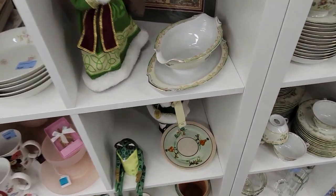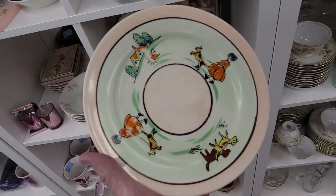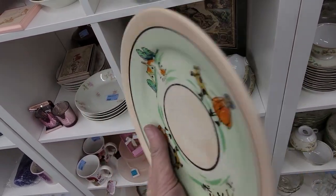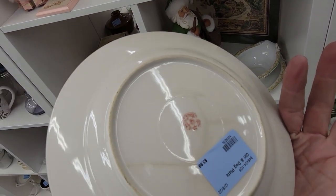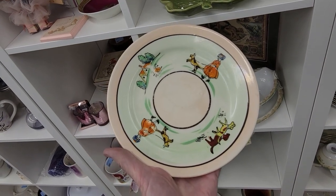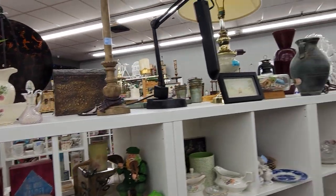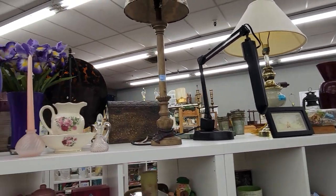This little plate is so cute. It's got this little girl walking a dog and then the little dogs. It has some crazing. It's hand-painted Japan for $3.99. Going in Danny's Picks. We have stuff on the top, too, that I forgot to show you.